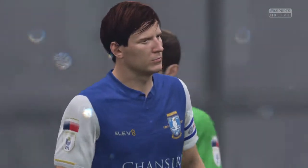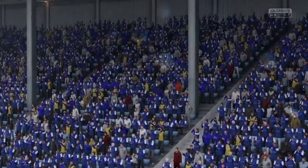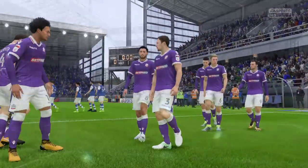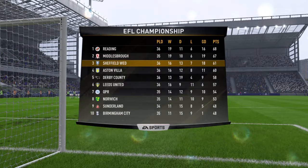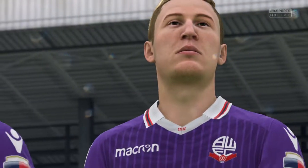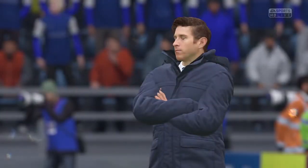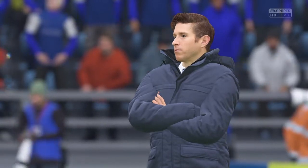Here's Sheffield Wednesday's lineup. Number one, Kieran Westwood. Number two, Jack Hunt. Number 12, Glenn Rubens. Number 36, Daniel Bodil. Number 33, Ross Wallace. Number 5, Kieran Lee. Number 23, Sam Hutchinson.